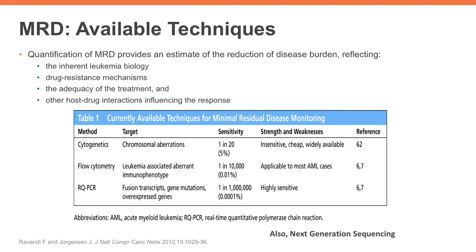When we talk about low disease burden, we talk about minimal residual disease, or MRD, and this can be quantified in several different ways. For years, we've been doing this with chromosomes in patients who had abnormal cytogenetics. Flow cytometry is more sensitive, able to pick up an aberrant immunophenotype in 1 in 10,000 cells. And the next generation deep sequencing may allow even better sensitivity.